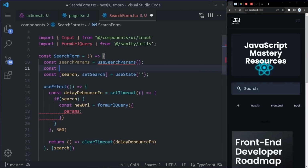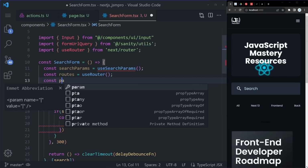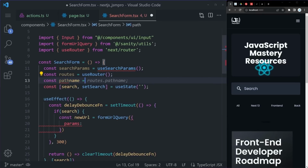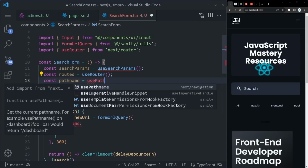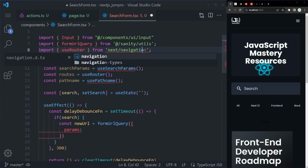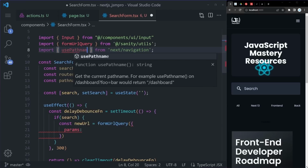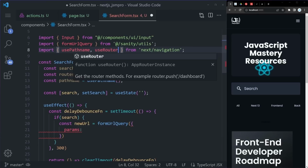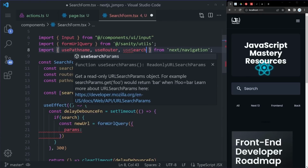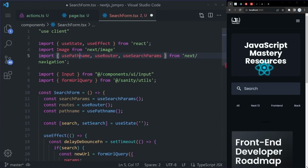We're going to also have the router is equal to useRouter, and we're going to have pathname. So const pathname is equal to usePathname. And all of these are different Next.js hooks, and they're all coming from next/navigation. So we can say next/navigation, and from there we can import usePathname, useRouter, and useSearchParams. And we can put that at the top right here.